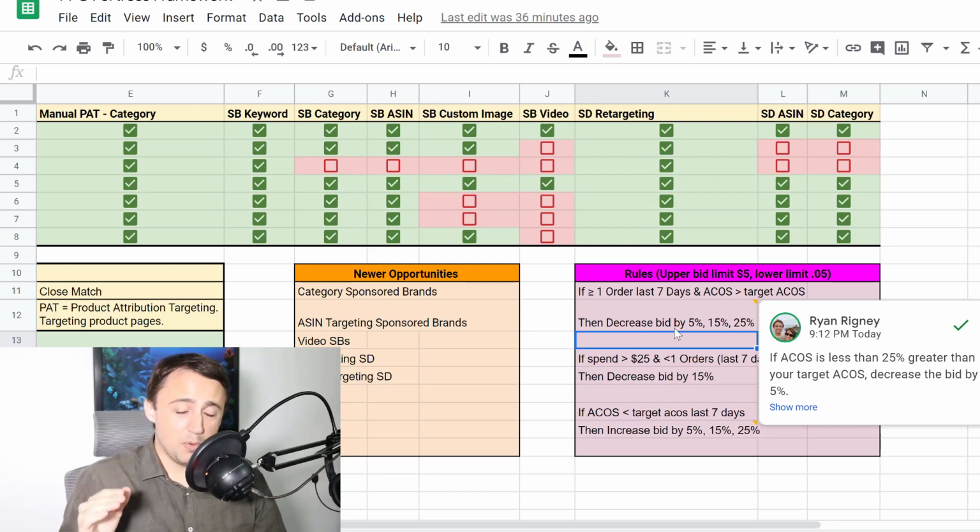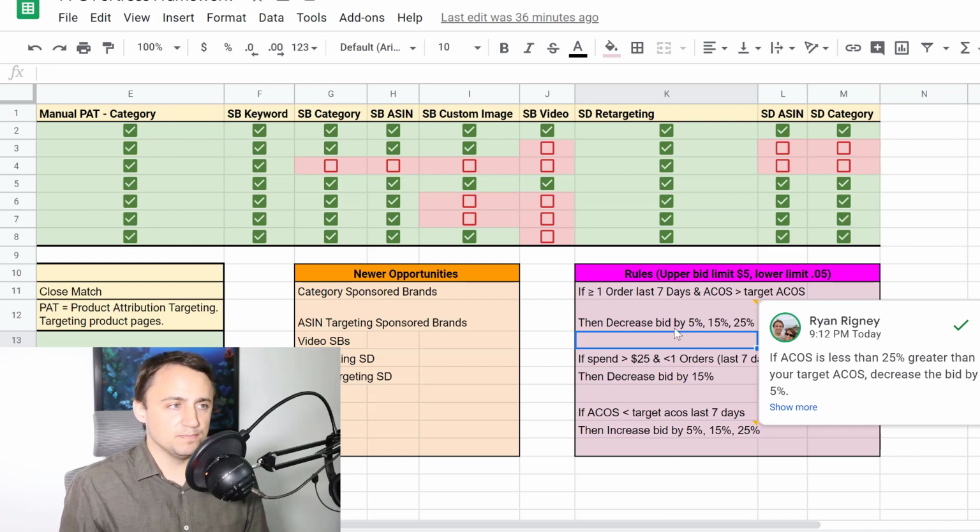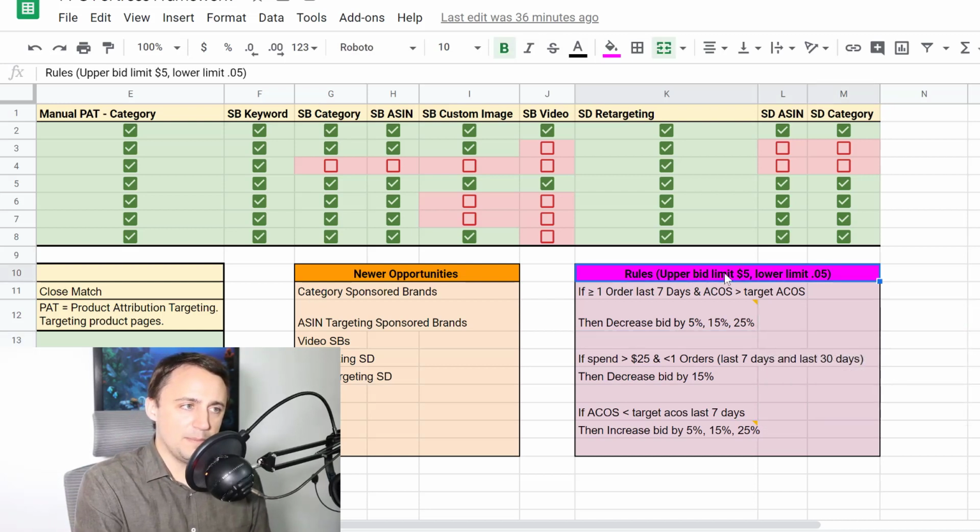Either it will get to that point, or what will happen is your bid will dip so low that you just end up getting no impressions and no clicks because your product's not relevant, which is fine. If we can't make a keyword work, that's fine. Our rules will take care of it, and eventually it won't have budget allocated because the rules will decrease the budget. We have an upper bid limit of $5, so the rules that increase bid are not going to increase it above 5 if you set that into your software that you're running.